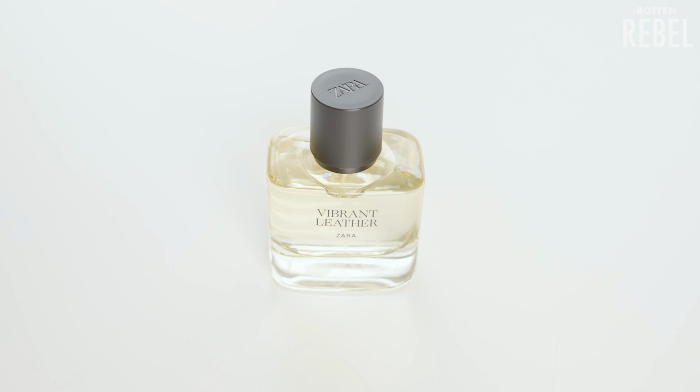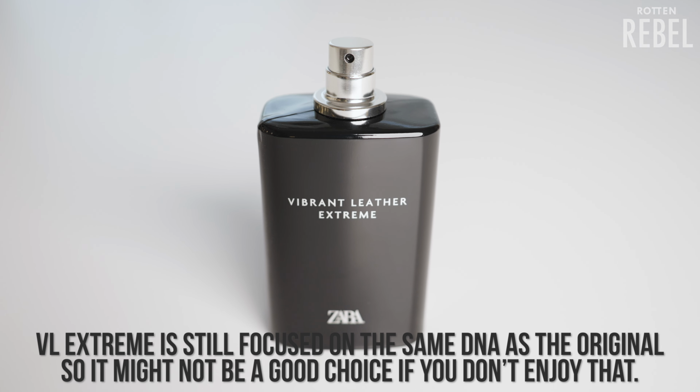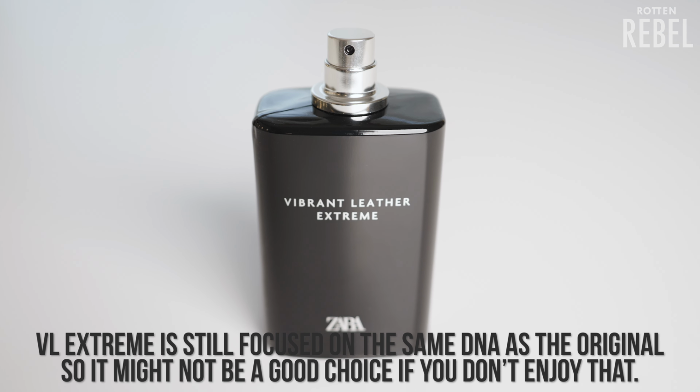However, if you're someone who thinks that the OG Vibrant Leather is perfect as it is, perfectly balanced as it is, then you will most likely feel that this is too extreme or intense in different ways. If you're someone who really doesn't like that Creed Aventus DNA, if you really don't like the OG Vibrant Leather, then you will probably not enjoy this one as well, because this is definitely based on the original, even though it's a bit different.